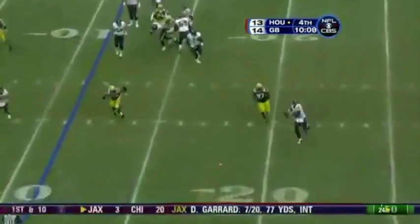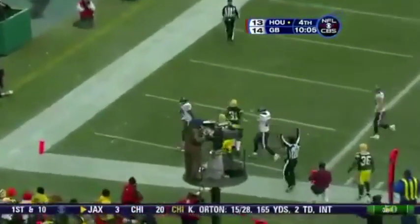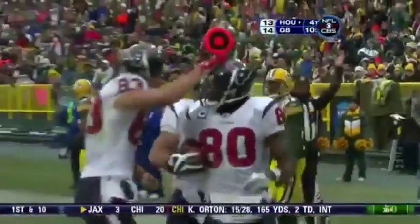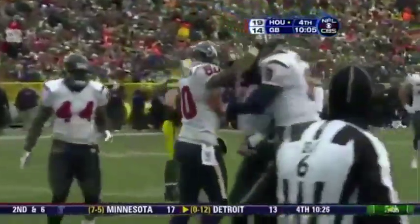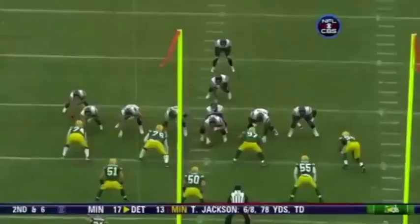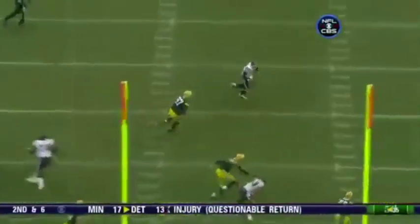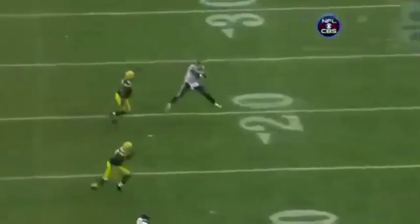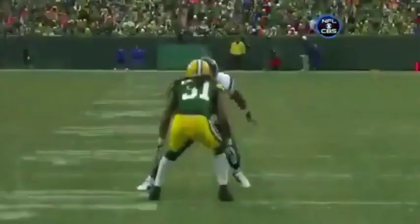Schaub rolling. Schaub looking, fires, touchdown Houston. Andre Johnson found a soft spot in the back of the end zone, and the Texans reclaim the lead. Al Harris is hot. He thinks Andre Johnson pushed off in the back of the end zone, but here we go again. Matt Schaub, play action bootleg coming out. This time Andre Johnson comes out late. The Packers didn't shut Schaub off.